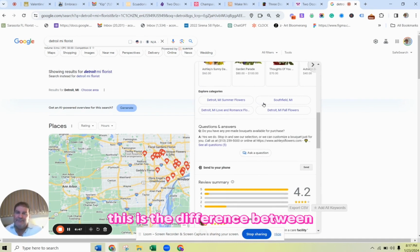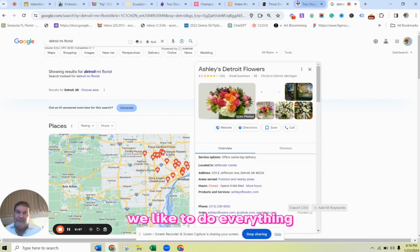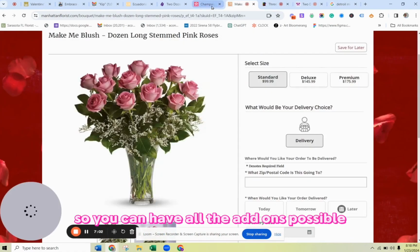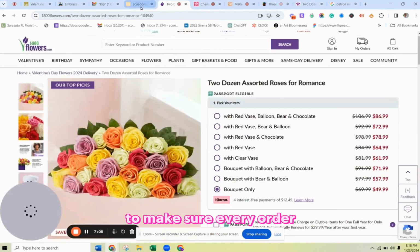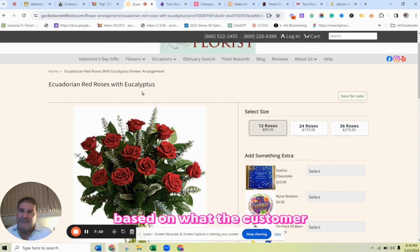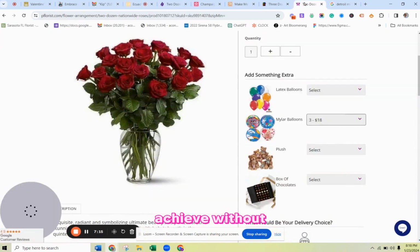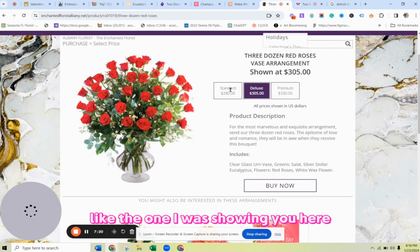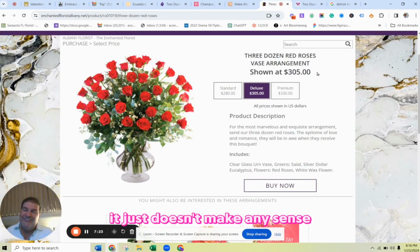This is the difference between basic good work, not to say there's anything wrong with it, but the level of attention to detail. We don't just mass produce everything. We like to do everything one at a time because you want to make the experience the very best it can be, so you can have all the add-ons possible to make sure every order is the very best it can be based on what the customer wants to spend and with an expectation that you could achieve without improper expectations like the one I was showing you here, standard, deluxe, premium. It just doesn't make any sense.